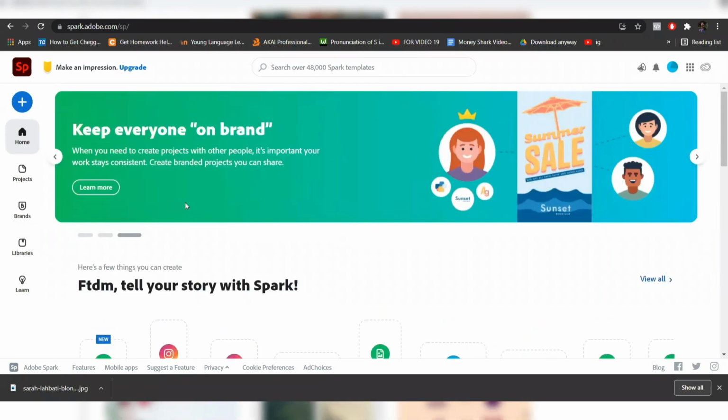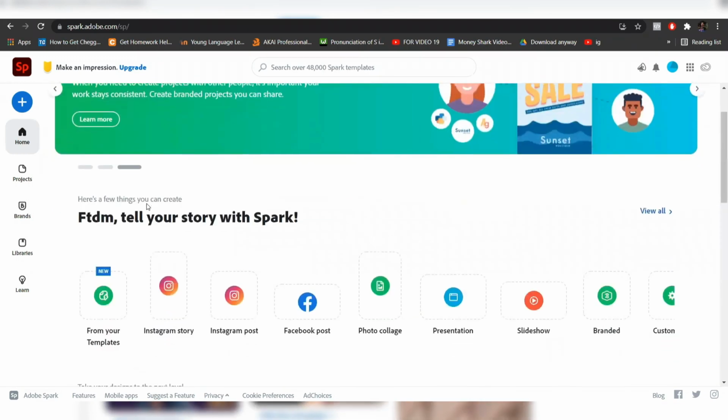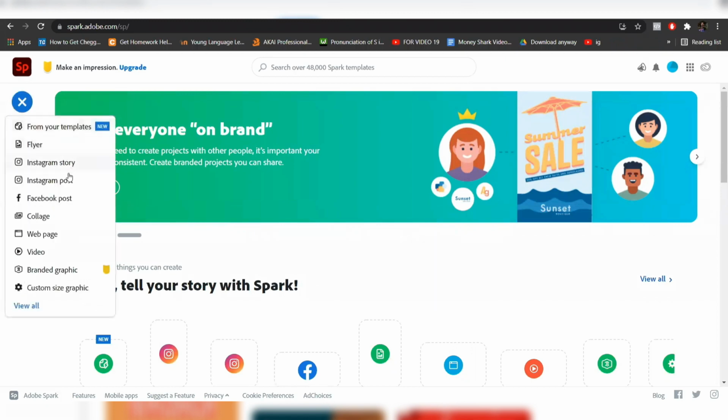On this page is where you'll find all of the templates you'll ever need photo-wise to create the professional images in under 10 minutes that we were telling you about earlier. As you can see on here, you can create flyers, IG stories, IG posts, Facebook posts, collages, web pages, videos, and more.